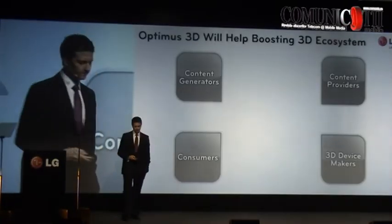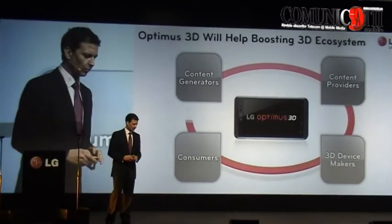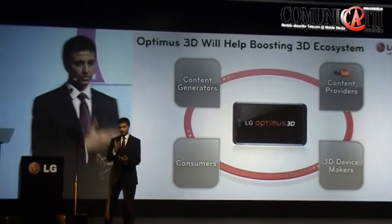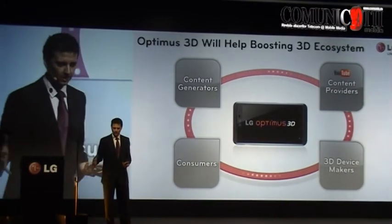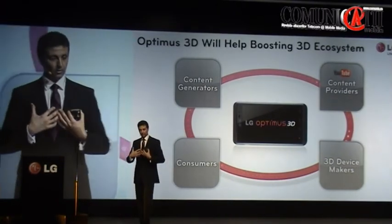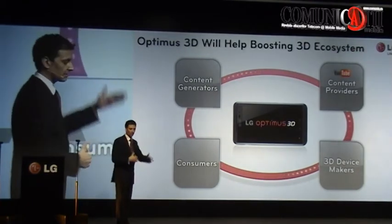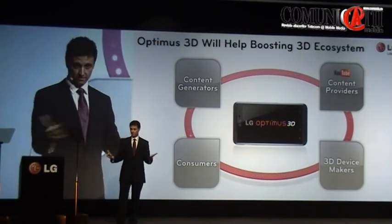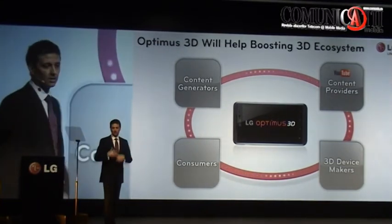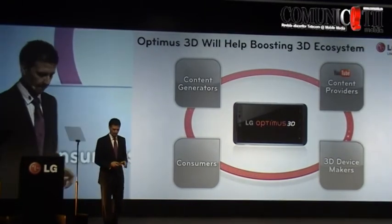But regarding the entire content ecosystem, we believe the LG Optimus 3D will act as a catalyst to create the 3D mobile industry. So the fact that consumers can actually record their own 3D content will create an abundance of this content, which will stimulate content providers and operators to distribute this content across multiple devices, which in turn will increase the demand for this 3D technology in this space.